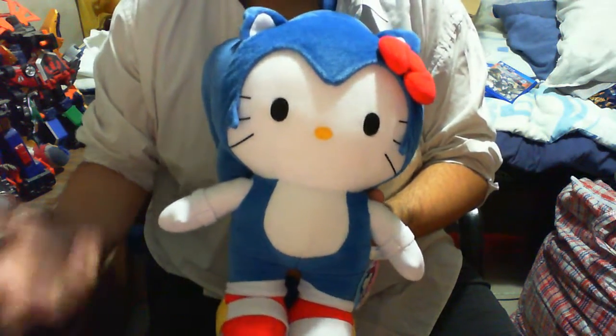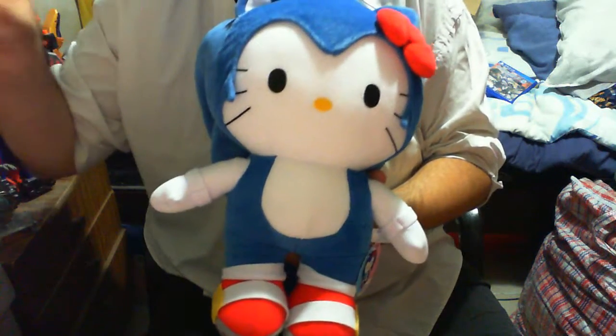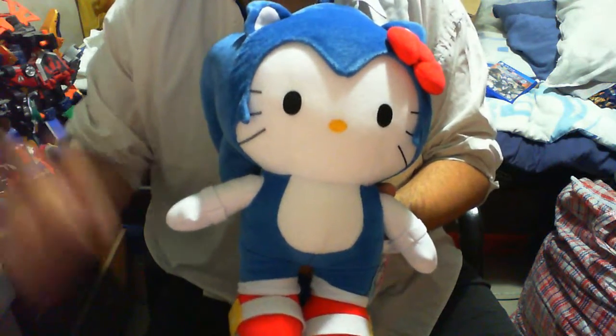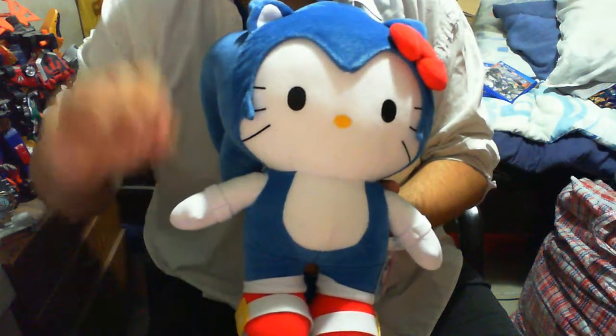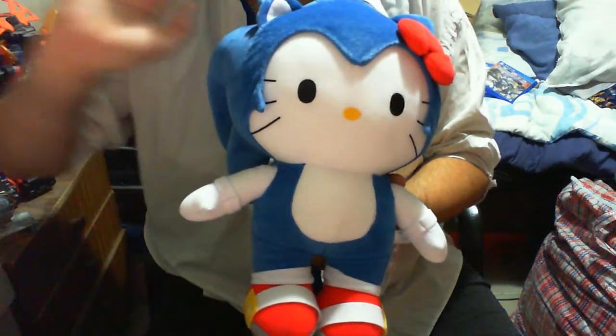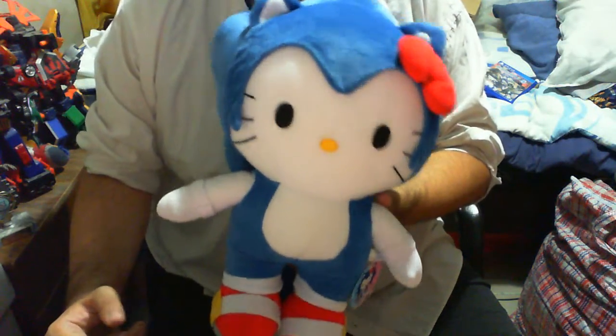So you could argue it is technically the Super Sonic Hello Kitty plush that was exclusive for the San Diego Comic-Con Sanrio booth of sorts. They also released a skateboard and some pins, which I do have, which I will review down the track, of course. I've got to move locations and all this sort of stuff. And that was extremely successful.